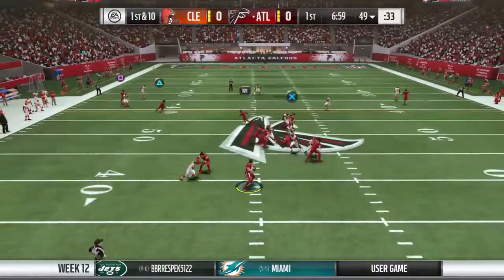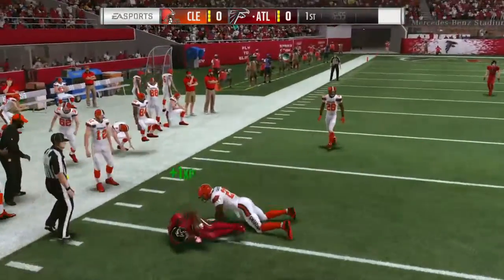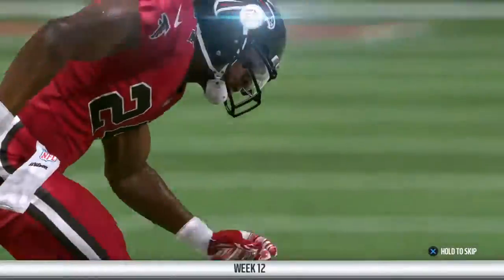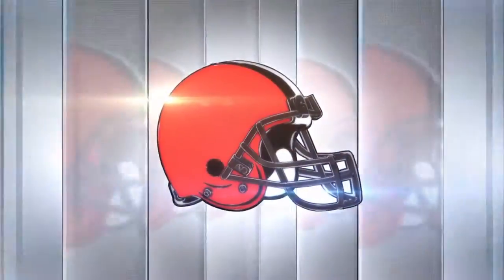They'll look to throw here on first down. Swings it out to the flat for Freeman. And he'll get it down to the 47 here. A gain of 4 on the play, and it'll make it second down.